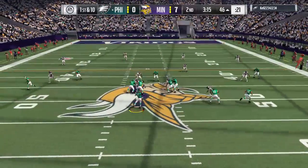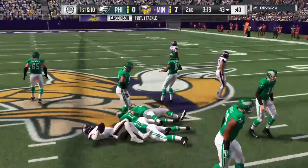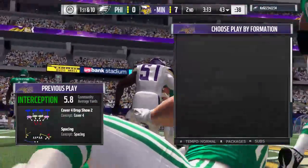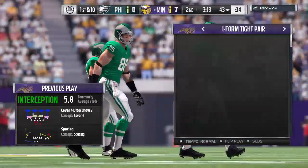On 1st down, Wentz looking for Aguilar, and it's intercepted. A great read, and it's picked off. And the possession is theirs at their own 43-yard line. And now out comes Minnesota.